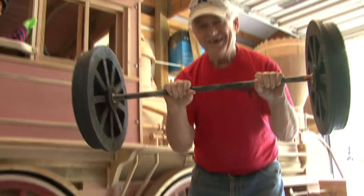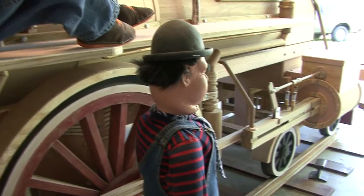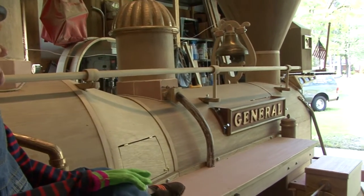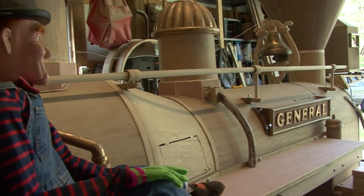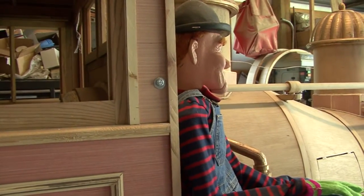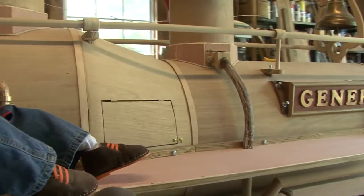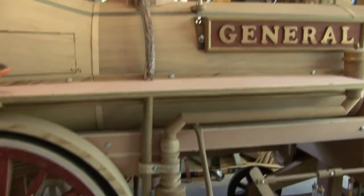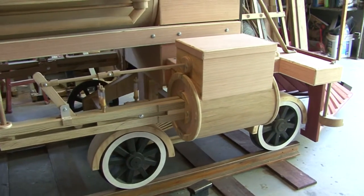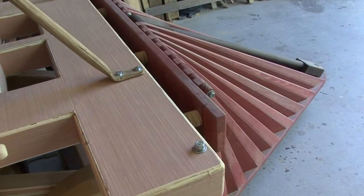Several things on the engine are of great interest. There's the sand dome and the bell, which was very recognizable. Hearing it coming down the tracks, the front end of the train made a lot of noise, which would scare animals away. The first thing I made, of course, was the cow catcher, because I figured it would be the roughest thing to make out of wood. The cow catcher has so many angles on it to make it appear like the pictures, and that's what I made this whole train out of, is pictures.